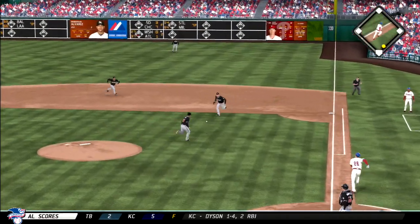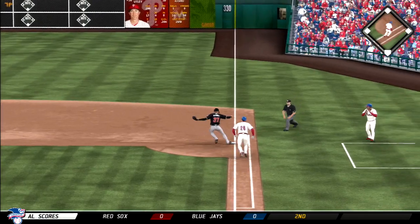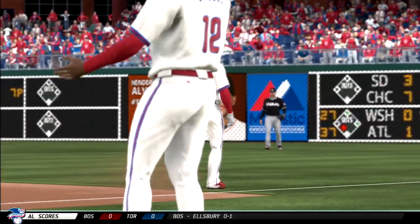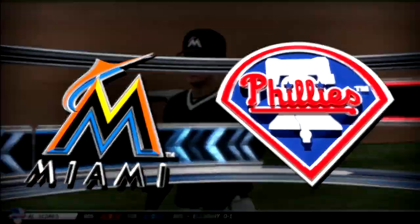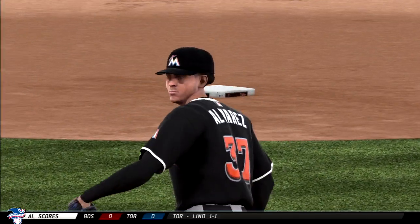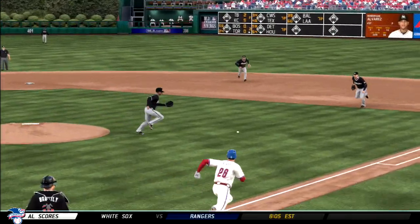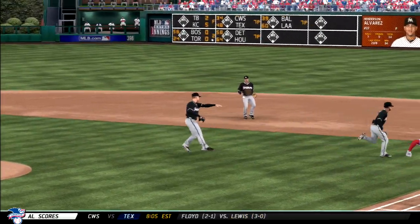Swing and a high chopper. And he'll flip it to the pitcher covering for the out. There's nothing easy about this play right here. It's a high chopper, so he knows he's going to have to field and throw pretty much all in one motion. And he does so here to get his man. That's a nice play.